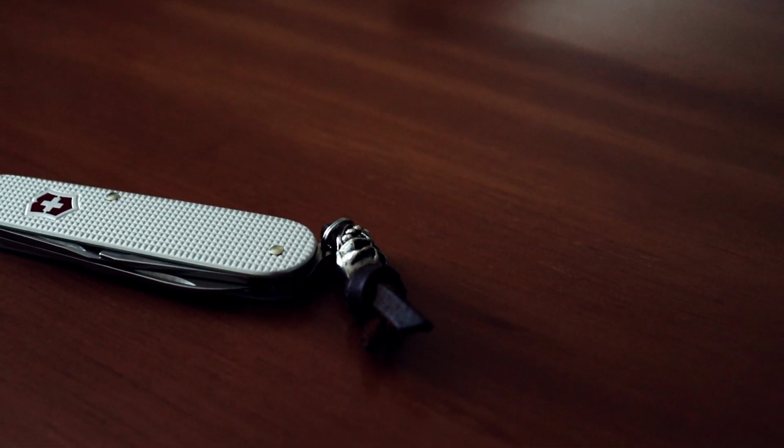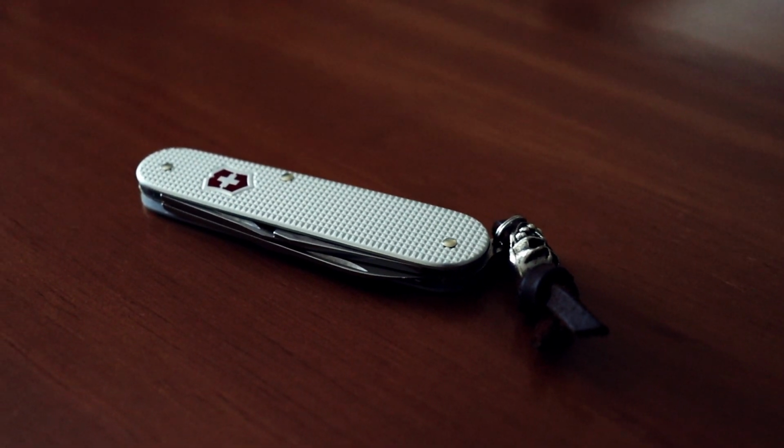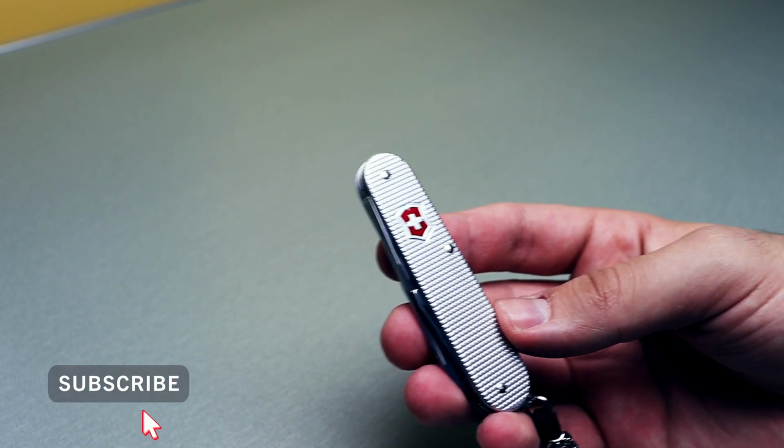Victorinox is based in Switzerland. It is famous for the Swiss Army knives. The Cadet is an 84mm Swiss Army knife from Victorinox. It features 9 functions.